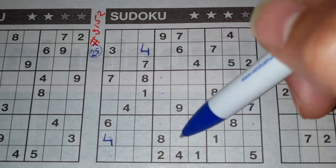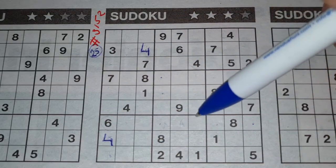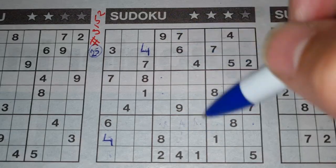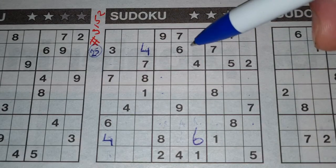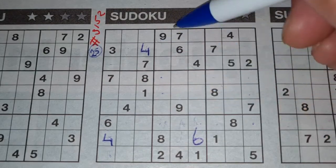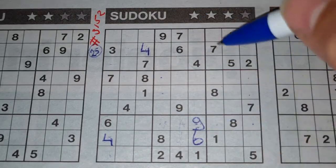5 missing numbers in this big square. One of the missing numbers is 6. We see there 6, no 6 in these 3 boxes. There 6, no 6 in those 2 boxes. So 1 box left for the 6, should be there. Then 9 in this column, 9 in the middle column. So in the column next, the only place for the 9 should be there.